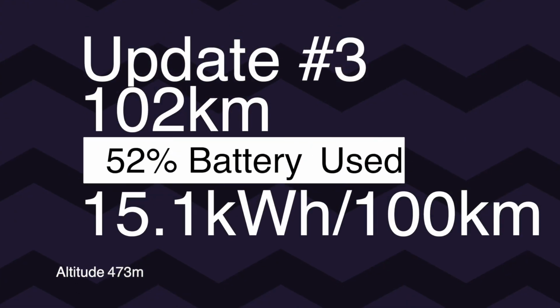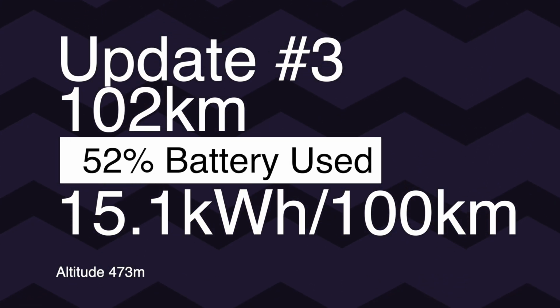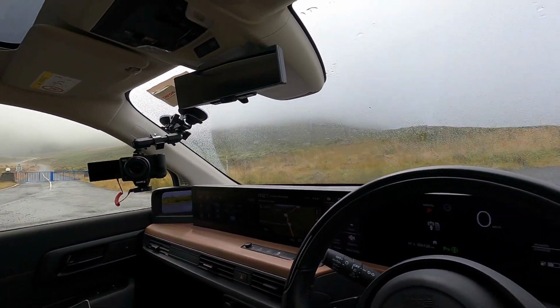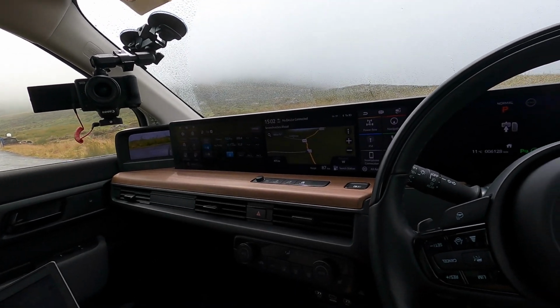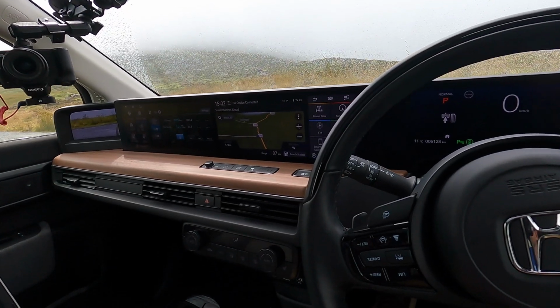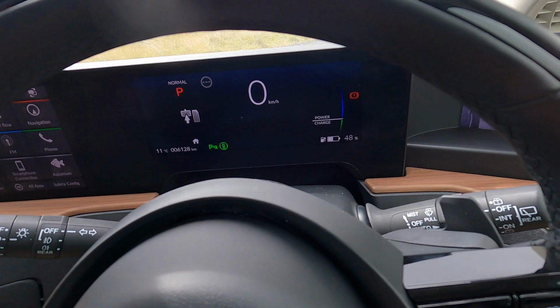But anyway, let's give ourselves an update, because we are up at 473 meters above sea level. Now the drive so far has been 102 kilometers, and we've averaged 15.1 kilowatt hours for every 100 kilometers. So we've done just under half of our journey, but we've used just over half the battery. But as I said, we're at 473 meters above sea level, so we're going to get a little bit of regen on the way back down. So this is definitely worth a little update.